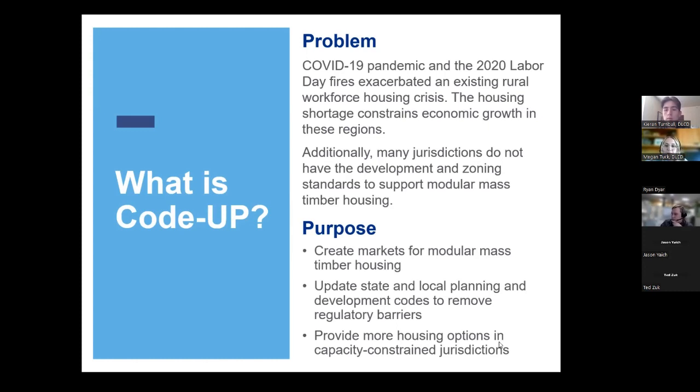So the purpose of this program is to, like I said, create markets for these modular mass timber housing by updating state and local planning codes that remove these regulatory barriers to having these sorts of materials and types of housing be used. Additionally, it's a state priority as a part of Governor Kotek's housing plan that we invest in increasing housing production across all corners of the state. And CodeUp helps us achieve this goal by ensuring that all communities have access to resources that can help create more affordable housing and a diverse set of housing options, especially for capacity-constrained jurisdictions, which this program is targeted towards.